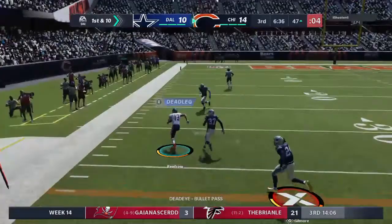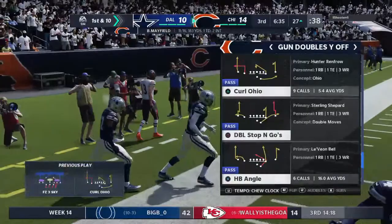Now throwing on first down and completing it. And he is out of bounds, but not before he's inside the 30. Just his second catch of the game so far. This one moves the chains.